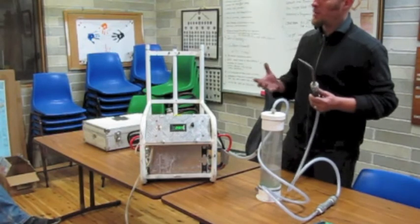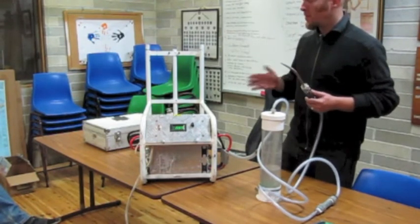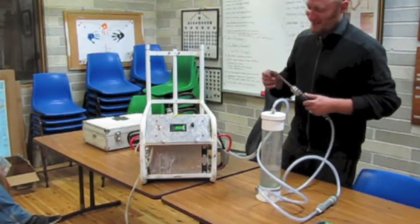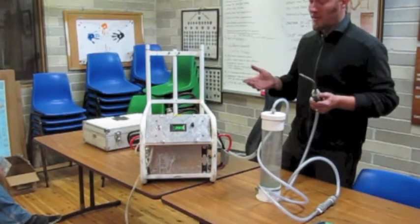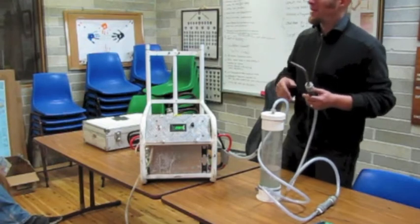I had a few explosions in my workshop. There won't be any, I hope so. But if there's an explosion, usually there's just a few bits of plastic. So you just jump off your chair.